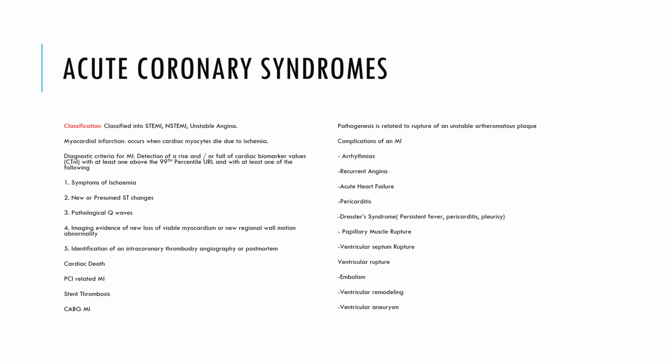When you have a patient with the classic symptoms, try and use the term acute coronary syndrome. Acute coronary syndrome includes both myocardial infarctions and angina, in particular unstable angina. The difference between unstable angina and non-STEMI myocardial infarction is a change in cardiac biomarkers. In unstable angina, there's normally no change, but in non-STEMI there is. The pathogenesis of acute coronary syndrome is related to the rupture of an unstable atheromatous plaque. And I hope you're aware of the complications of a myocardial infarction.